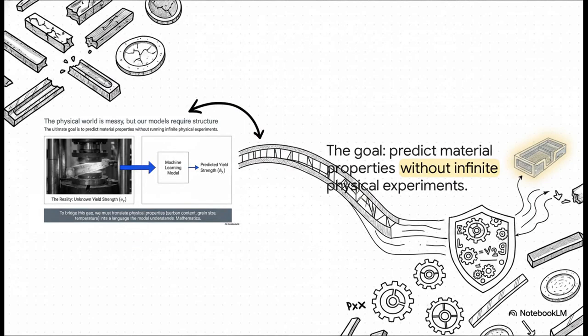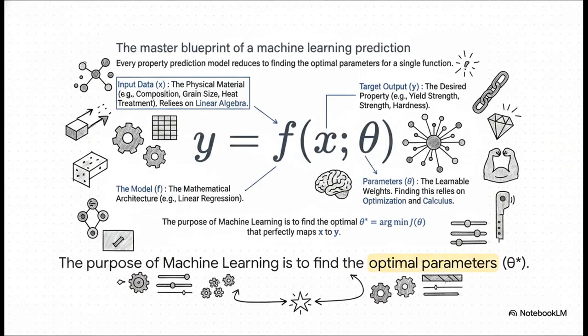You see, for centuries, making new materials has been a super slow grind of trial and error. You make it, you break it, you start all over again. But machine learning is completely changing the game. It's building this predictive bridge, letting us know how strong a material is going to be before a single atom is ever forged. And this is the magic formula.